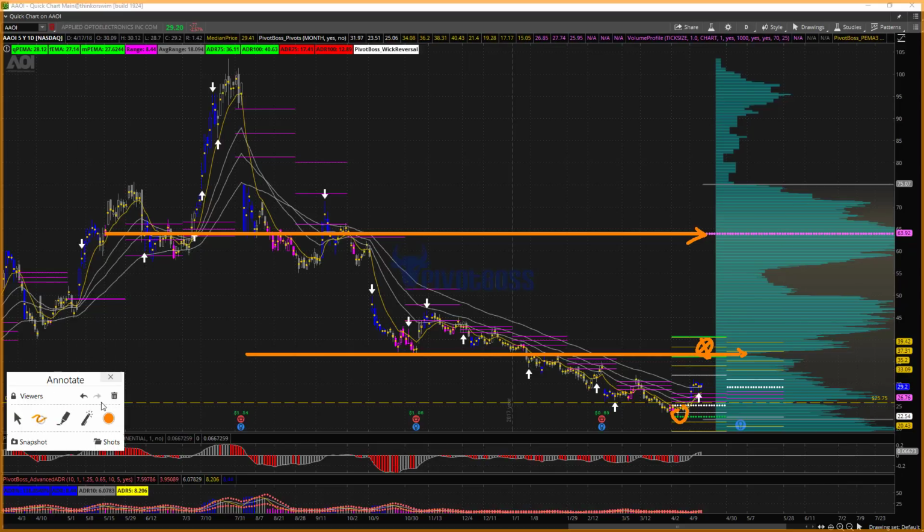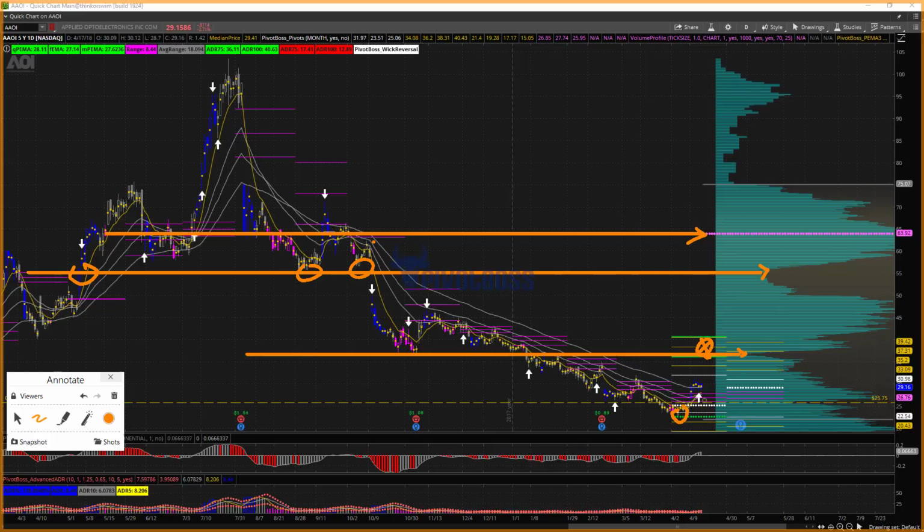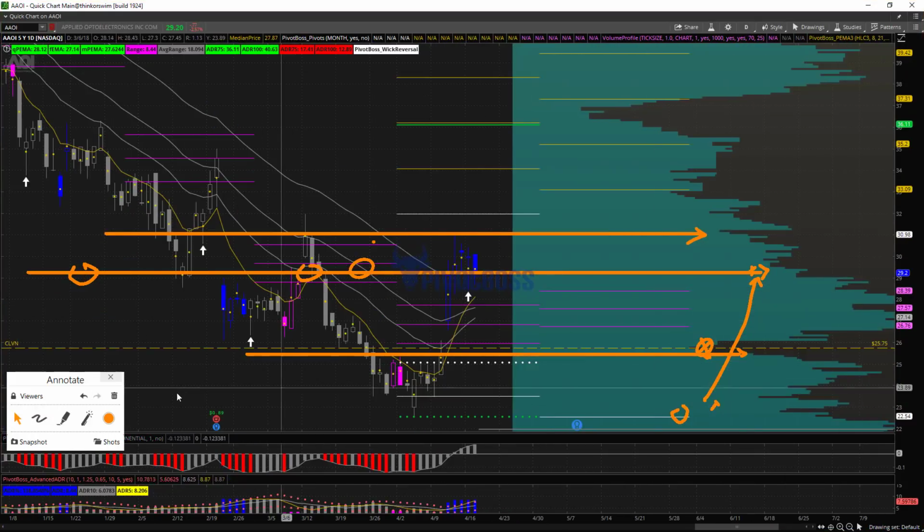Additionally, the bottom end of this range would be the next key target. There's a gap there. That's 55. I'd be willing to bet this over the next several months has a shot to get as high as 55. So basically a double from 25.75 up to 50 to 55. That could be in play for this one. So that's something to keep an eye on.